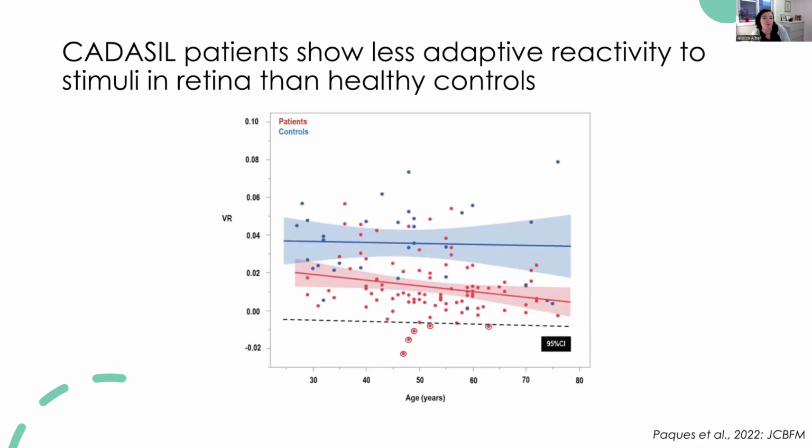Another study used a technique called adaptive optics. And basically, they were looking at something called vasoreactivity. So they flashed a light at the eye and they took a picture of the eye before the light flash and after, and they compared the diameter of blood vessels before and after. And basically, what this told them was how well the eye was responding to stimuli. And they found, in a small group of patients, 14 patients and 14 controls, that in the CADASIL patients, overall, their vasoreactivity was lower than the control group.